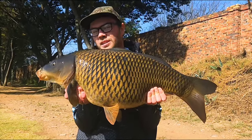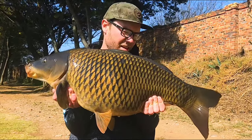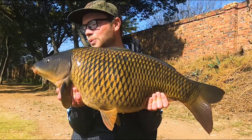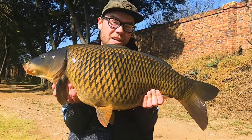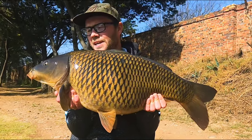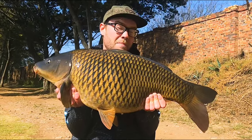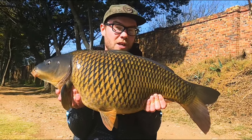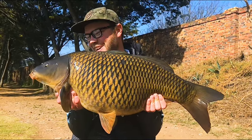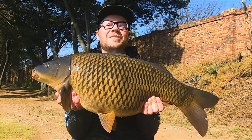It's not a big fish, but it's a stunning character. Dark colors, funny shape, really cool. Haven't had a fish in a few days, so this is the first bite in I think about 3 days. But I might just make that journey tomorrow morning early again. This is still not the mirror I wanted. So yeah, let's get this one back and continue down.